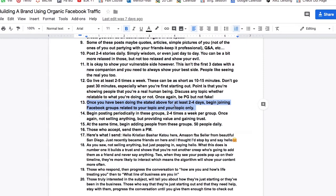I generate between 2 to 5 high ticket clients, right? I'm talking about thousands of dollars per client every single week, organically, just spending a couple hours on Facebook per day. Everything else so far is like your storefront, just making sure the store looks good. But this is where we make the money, right?